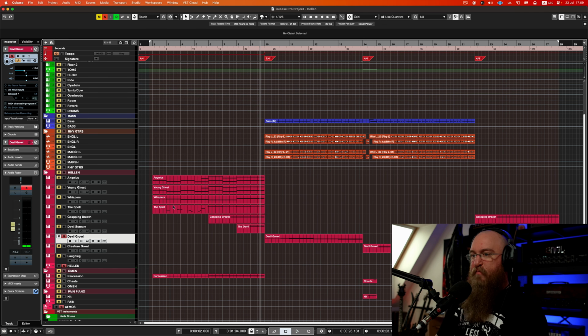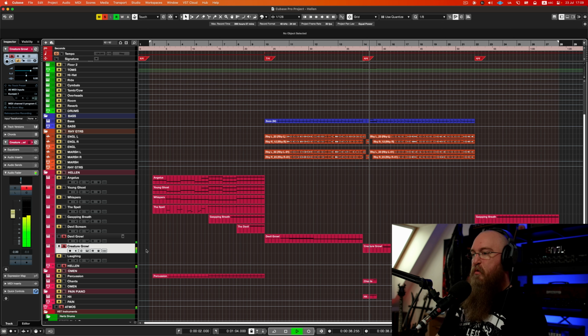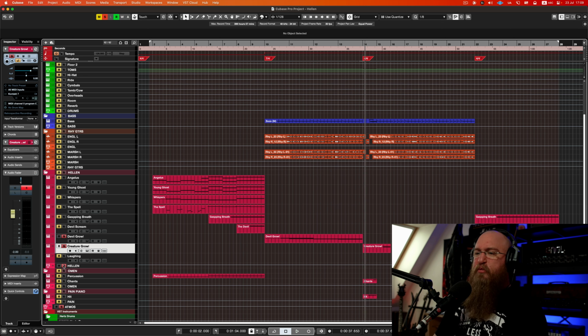Awesome. And then I did a creature growl, just a different one, because I wanted to hear what it would sound like. So we go with the devil growl into the creature growl here. I kind of did this one mostly because it really cut through the guitars and the bass and the drums here.